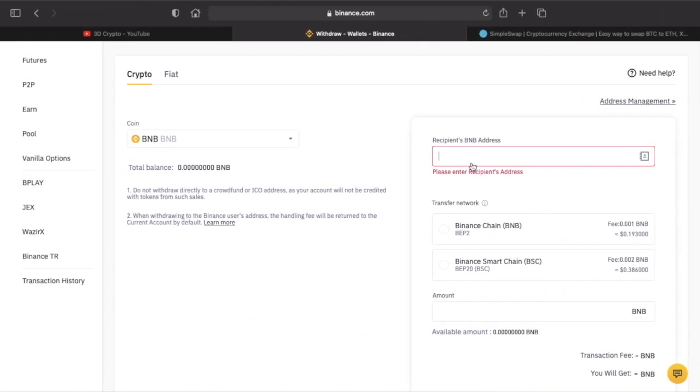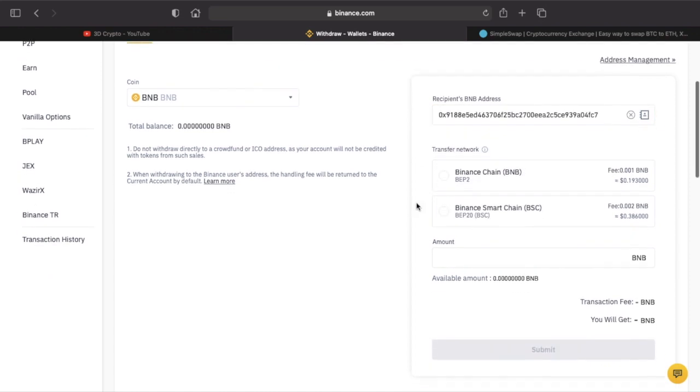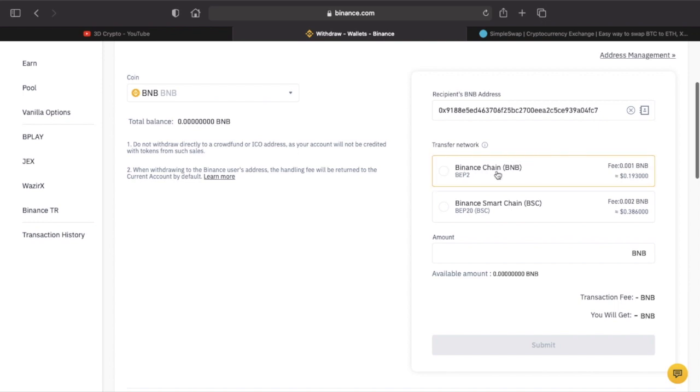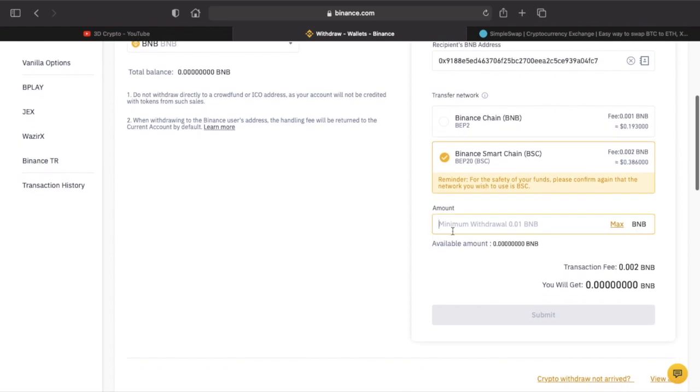Come back. In the recipient BNB address, you go ahead and paste that address. Once you've done that, you have to choose the right chain. The right chain is not Binance Chain, but it is the Binance Smart Chain BEP20. All addresses on the Binance Smart Chain begin with 0x. On the Binance Chain, they start with BNB.